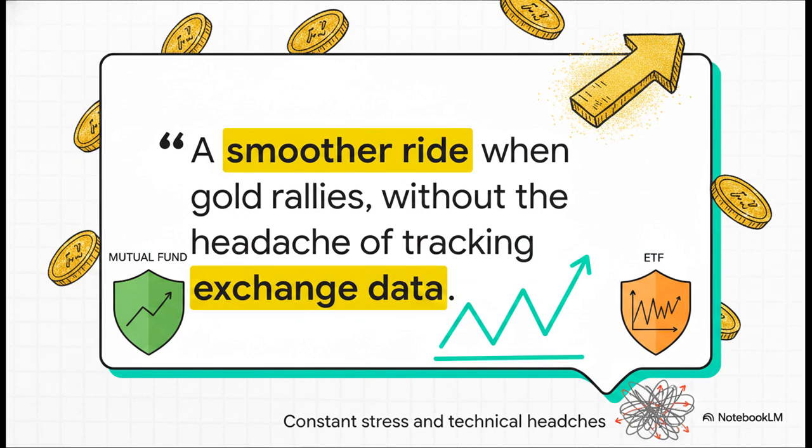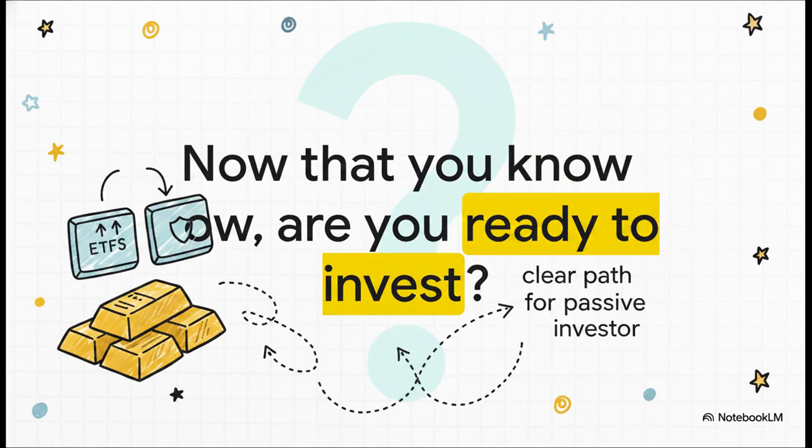The whole point for most of us is to benefit when gold prices climb. A gold mutual fund gives you that smoother ride. It lets you capture that upside without all the stress and the technical headaches of trying to actively trade an ETF. So, there you have it. We've broken down the risks of physical gold, we've navigated the digital showdown, and for the passive investor, the path forward is pretty clear. So the only real question left is, what's your next move?